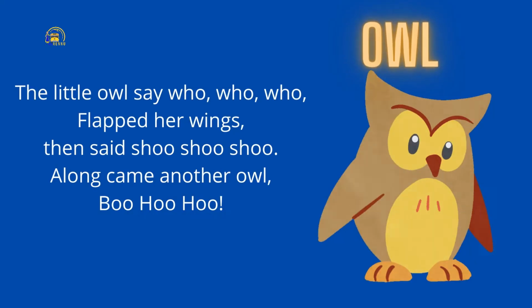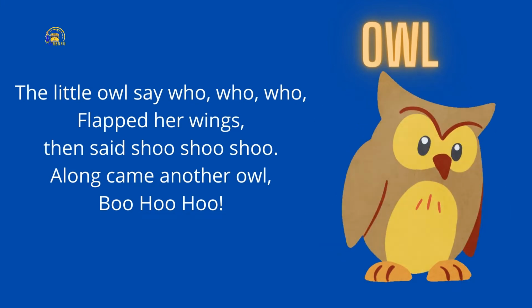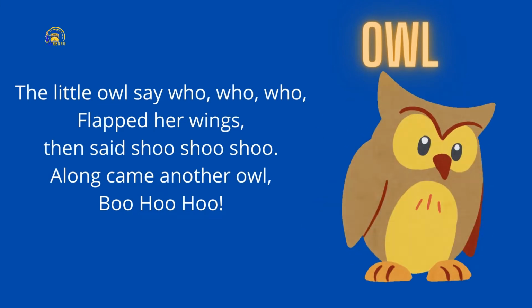The little owl says, "Hoo, hoo, hoo," flapped her wings and then said, "Shoo, shoo, shoo." Along came another owl, "Boo, hoo, hoo."